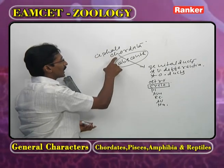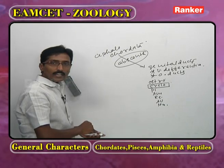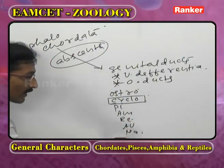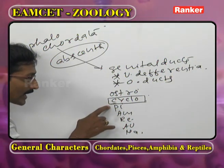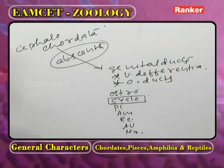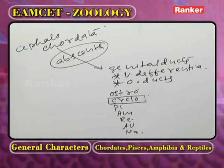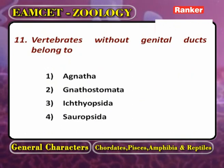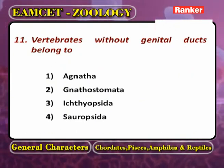What are the chordates in which genital ducts are absent? Cephalochordata. What are the vertebrates in which genital ducts are absent? Cyclostomes. Based on this information, you have to identify which group vertebrates without genital ducts belong to.